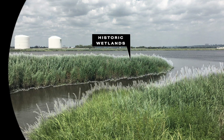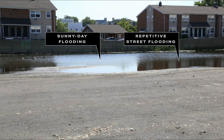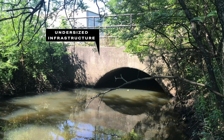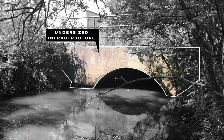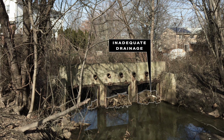Historically wetland, the Meadowlands is relatively flat and low-lying, with a rich and diverse ecological community layered within dense urban development. Stormwater infrastructure here is often aging, undersized, and underperforming. Streams and ditches are clogged with accumulated sediment and debris.